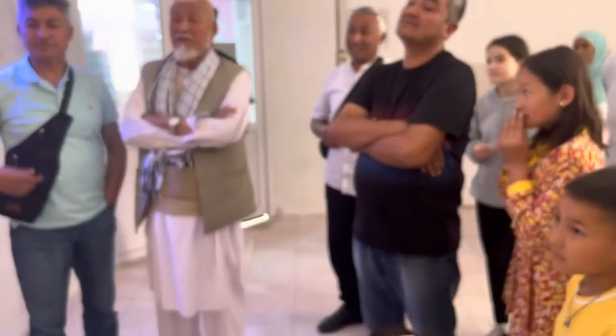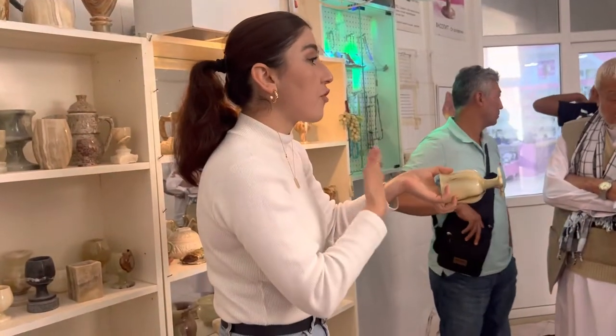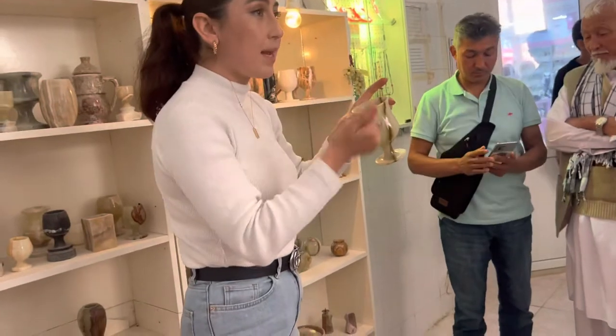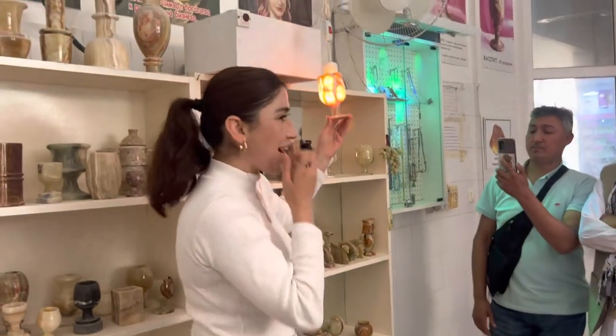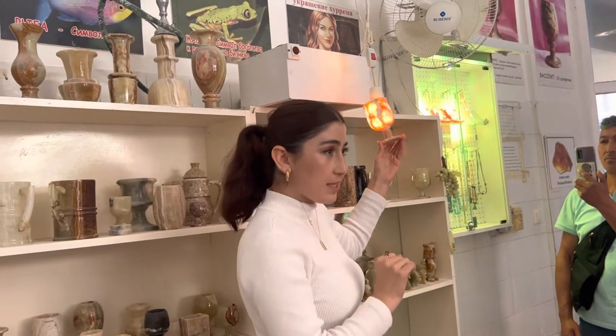And every color has its own minerals. For example, this green one has copper minerals, which is good for your blood pressure, for heart problems, for headache and stomach. You can just put water, wait 10 minutes, and then drink it. And right here we have this brown onyx. This has iron minerals, which is good for your blood circulation, for anemia, for diabetes.